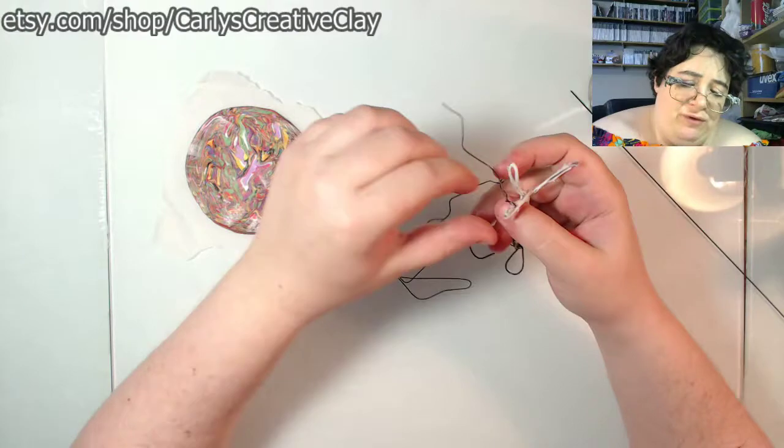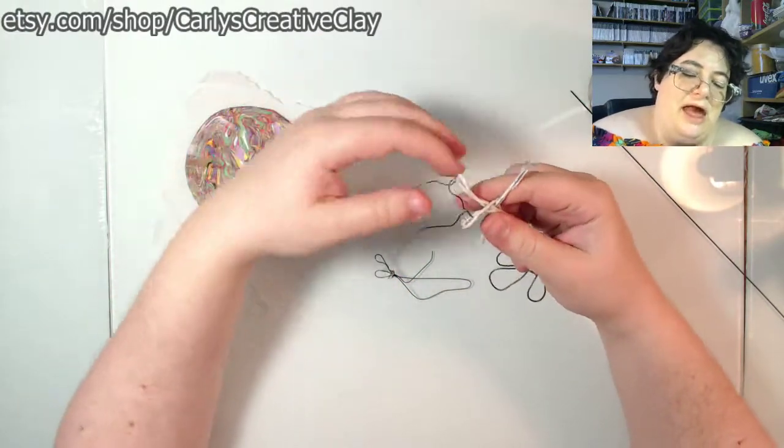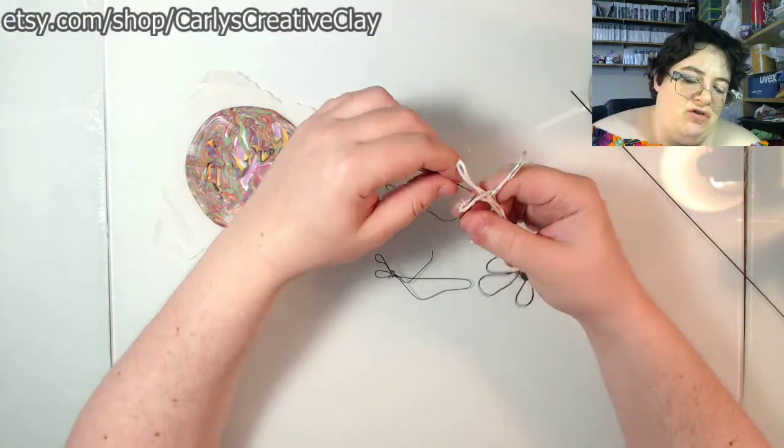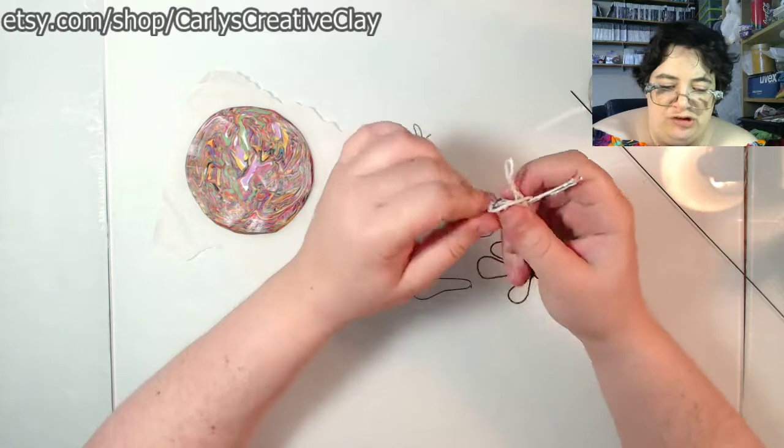You will also, if you're gonna make a branch that doesn't carry a lot of weight, you don't even need to add it to the armature. You can add it to the clay model just as a clay branch.